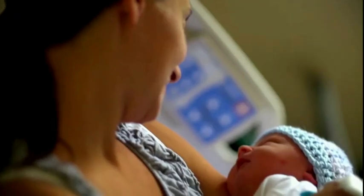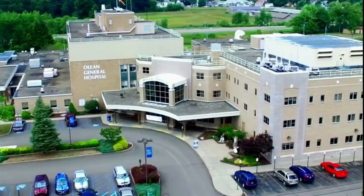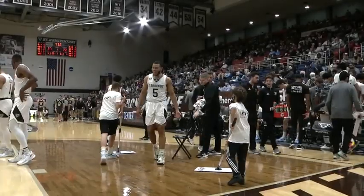Uniting clinical excellence and hometown access. Uniting top doctors and treasured patients. Uniting Bradford Regional Medical Center and Olean General Hospital. Learn how we're joining forces for our future.